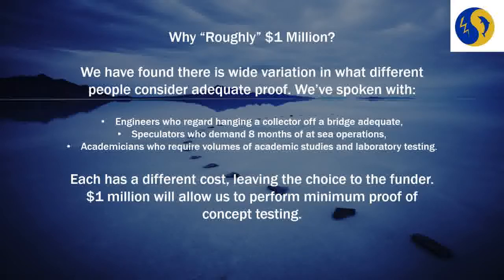If you want academic backup and research studies and wind tunnel and computational fluid dynamics work, each one of those is going to cost a couple $100,000. Doing enough of those to get real proof in all the journal articles, especially to do it triply to make sure no one says only one of these came up with the proof, that could go up to $20-30 million. So it's really up to what people want to put into the funding.